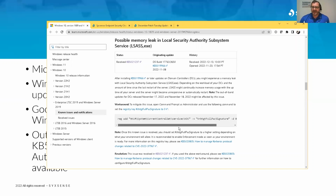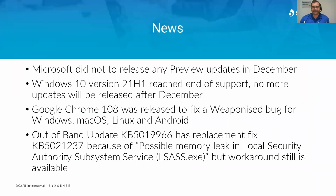So if you are using something like Syxsense and you do search for the memory leak, then actually you can add the registry key, and when it's time to install the KB that replaces it, you can then remove the registry key. It's completely up to you. But that is a very important workaround, because domain controllers specifically, if they actually run out of memory, they could end up crashing. And what they're suggesting is it may automatically restart. And if you automatically restart, that could impact your users when they try to log on to the domain.